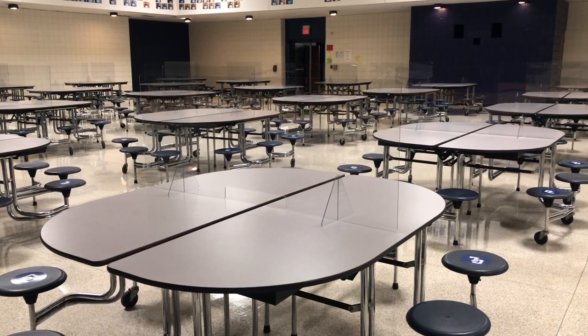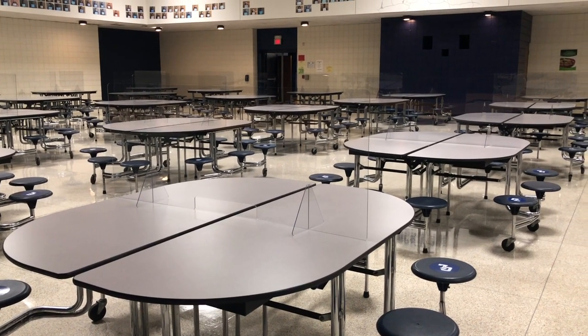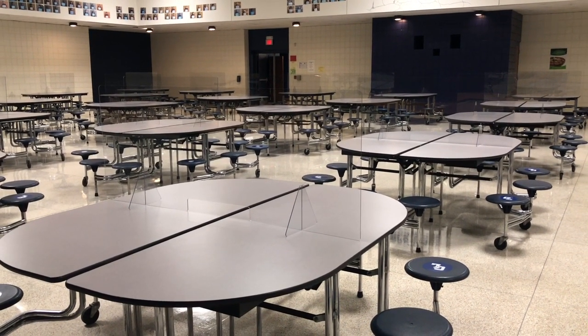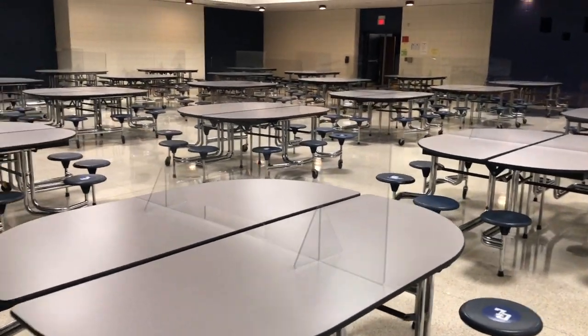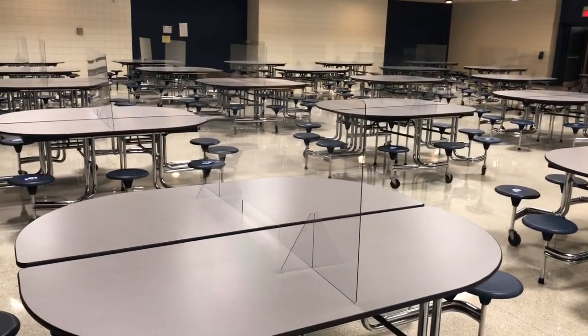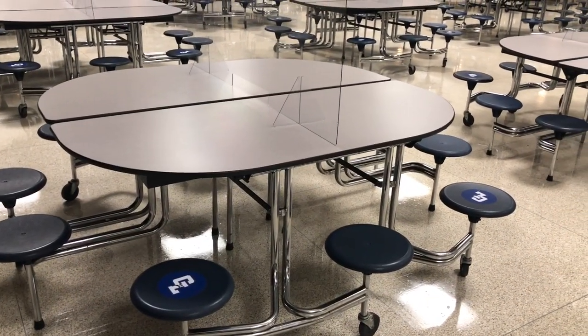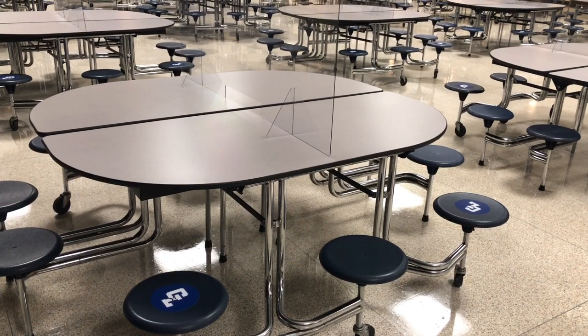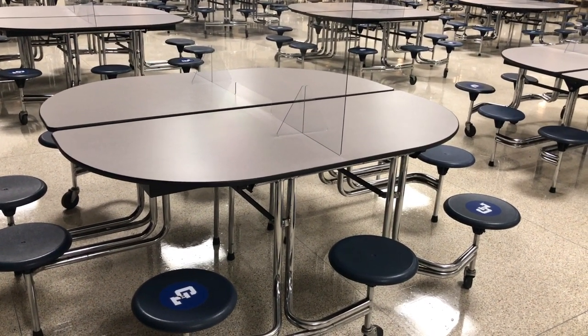Another precaution we're taking here at the middle school is the way we set up our cafeteria. You can faintly see we have partitions on each table. So if you look at each table with the seam going one direction and the partitions going in another, that divides up our table into 4 quarters. We have a sticker on each seat that we want students to sit in. So we ask that students sit in only those seats with stickers.